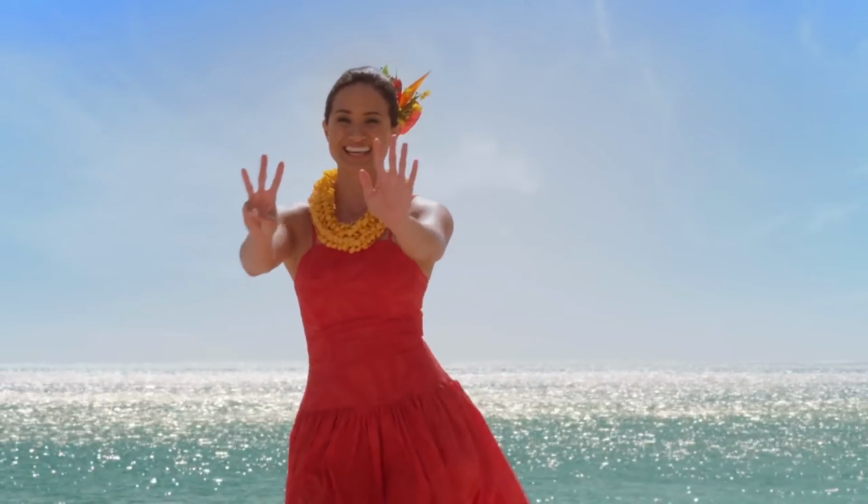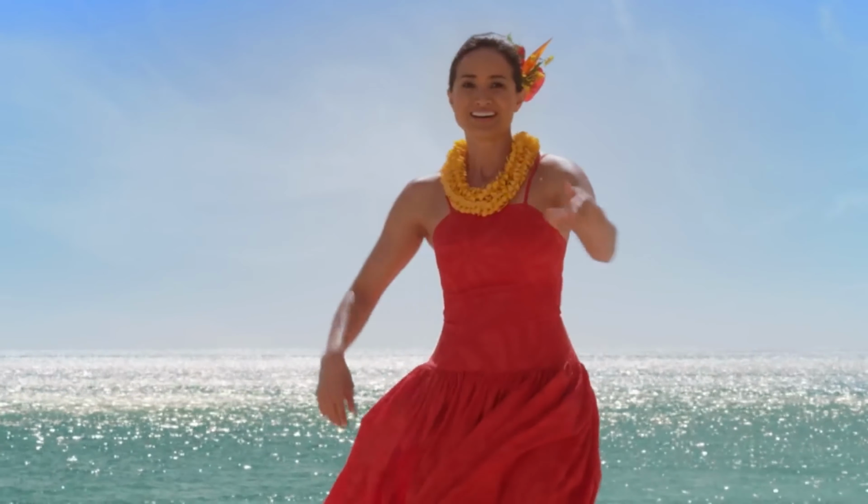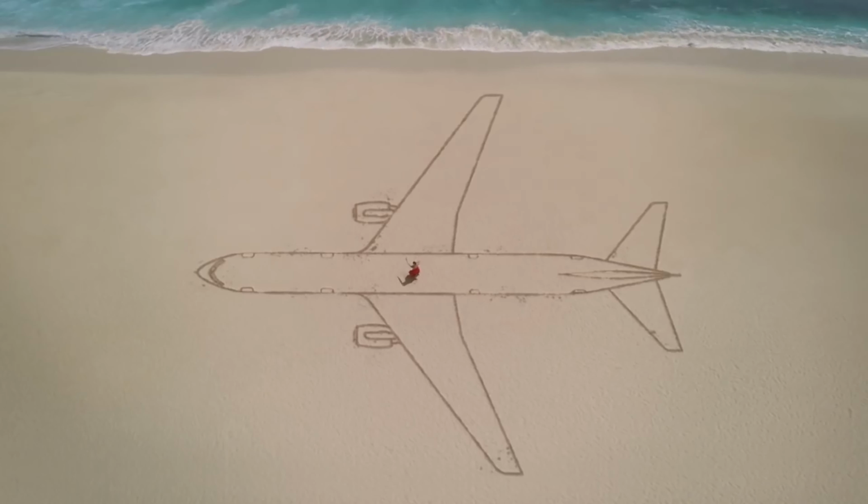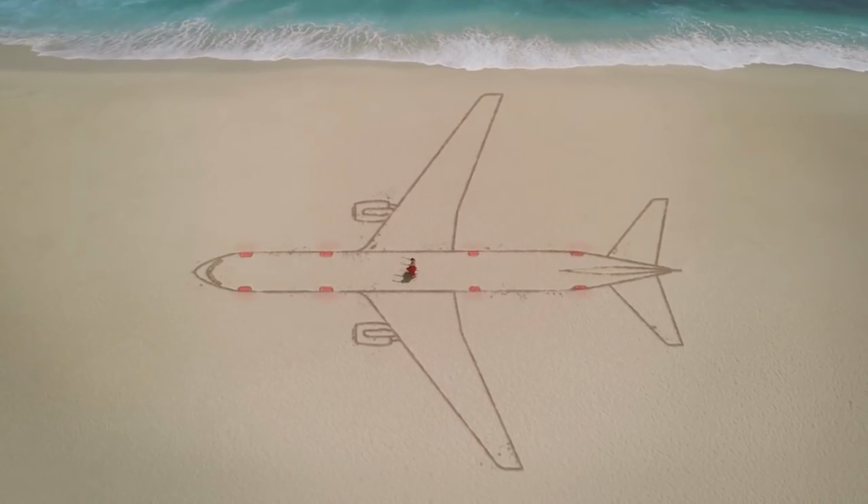There are 8 emergency exits on this aircraft, 4 on the left and 4 on the right. Please take a moment to locate the 2 exits nearest you.